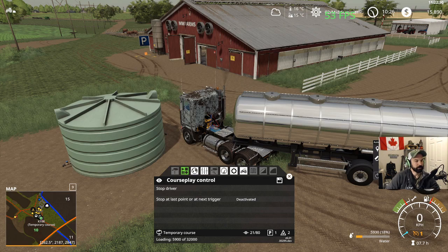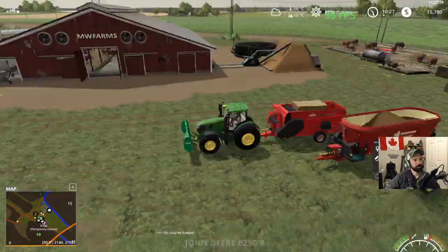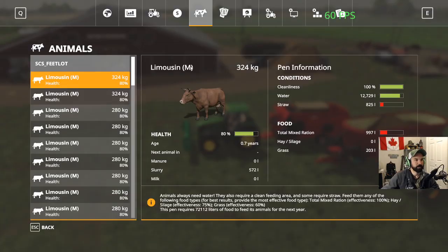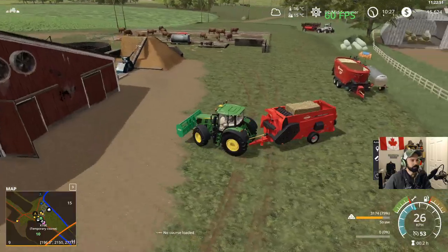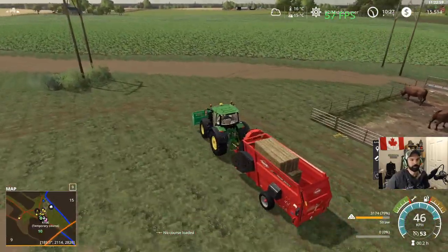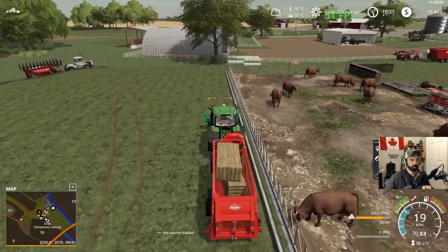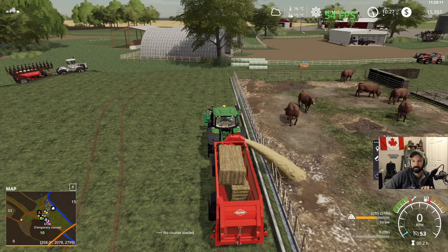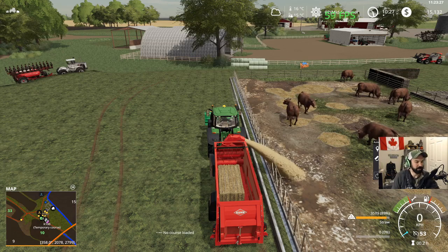This is good. Okay, let's grab... Give them some more straw. It's just the feedlot that needs some more straw here. Can do. So we're gonna take this and another one now. Didn't know water was so expensive. It's not the water that's expensive. I have another guy who's spraying fertilizer that's expensive.